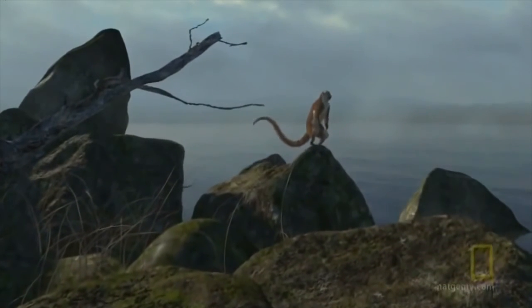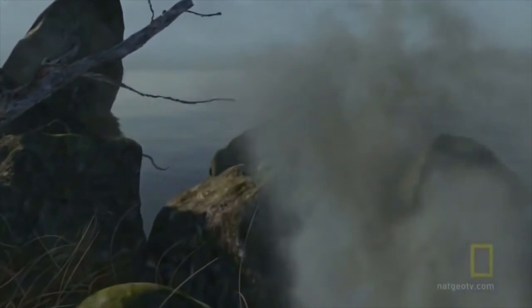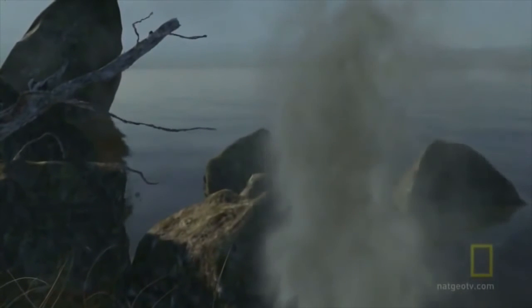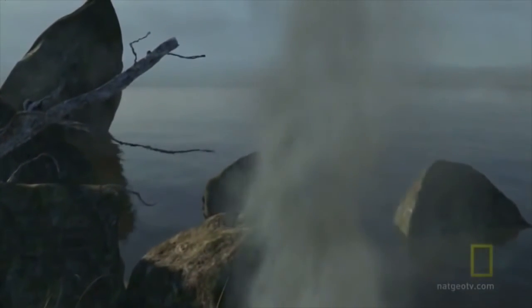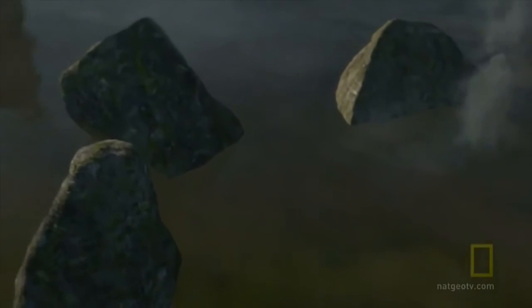The lake sits on a volcanic crater. It belches out noxious gas that eventually kills Ida. The lake preserves her in its oxygen-depleted depths. One day, when the water is gone and Ida's fossil is found, this primitive primate could help piece together the beginning of our own story, the story of human life.